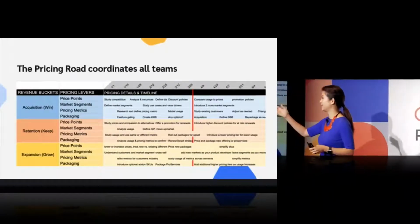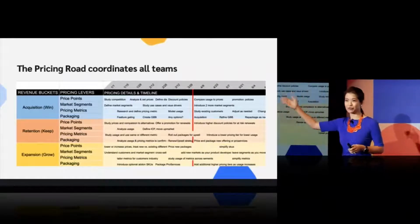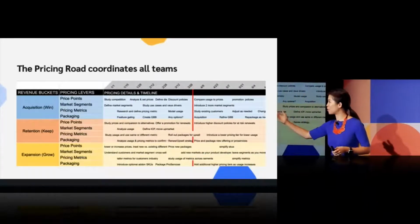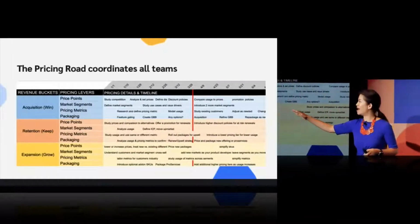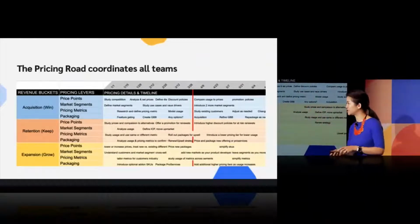The reason why I have it like this is you usually start with win and acquisition for smaller companies. You need customers first. It goes in this order. Then you start retaining and keeping them, and then you want to grow them. I've only got one there because people tend to forget about grow. You're not doing everything all at once over time, but you kind of figure out what your cadence is for your company.